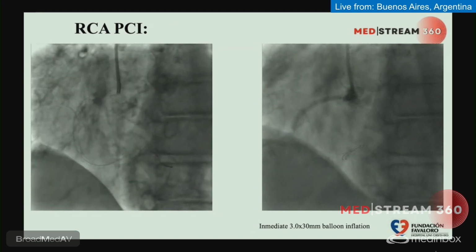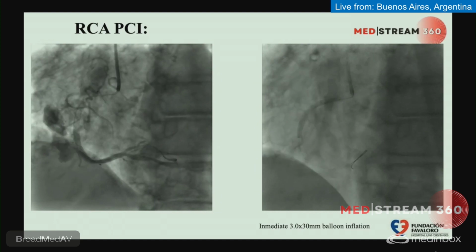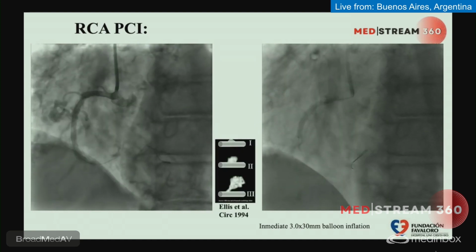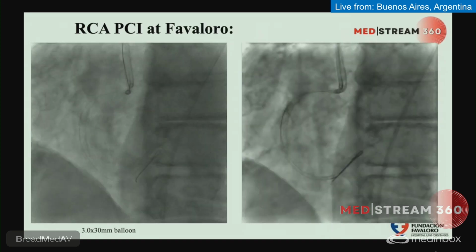So we decided, at this moment, to seal the vessel by inflating the balloon that we used for predilatation. So we have a perforation of the adventitia. So we have a pericardial effusion. So here is what we did.